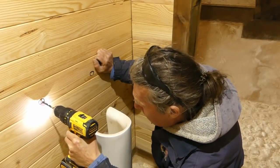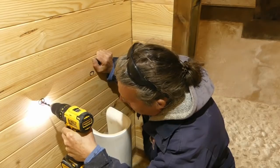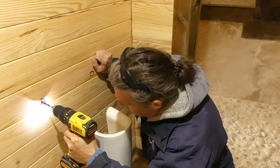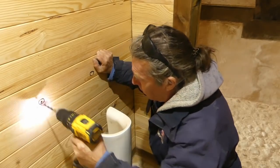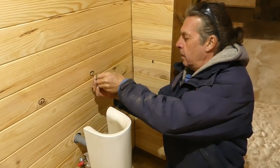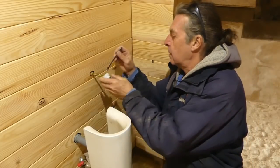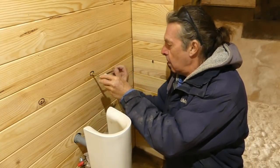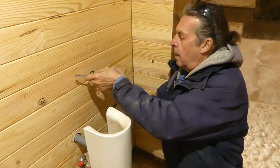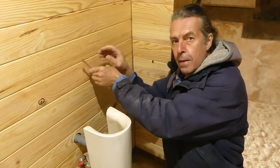One. So you do get a bit of flexibility with them. Of course there's a knot in that one. And then screw these in. The second smallest spanner that I've got. Oh yeah. Right, I'll get them done and I'll come back to you in a minute.